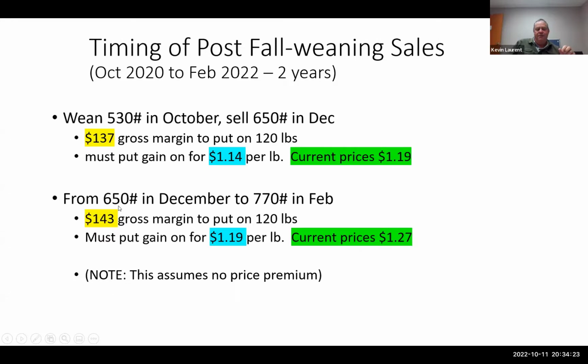Now, obviously, we don't know what's going to happen with prices. But if you look at the last 2 years, taking that 650-weight calf to a 770, see, these numbers are even more attractive, right? And then currently, if the current prices hold up, and the prices I used here just for reference point were about $1.70 on a 5-weight and $1.60 on that heavy 7. And that's what gives you that $1.27.